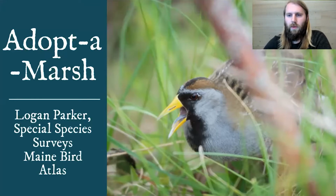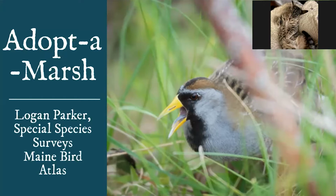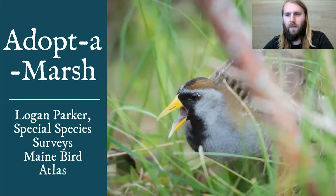So we'll go through the project. Like I said, we'll touch on the Atlas. Then we'll discuss the target species of this project and all of the methods that we use in the Adopt-a-Marsh project, from adopting a marsh to monitoring the marsh to atlasing within the marsh.